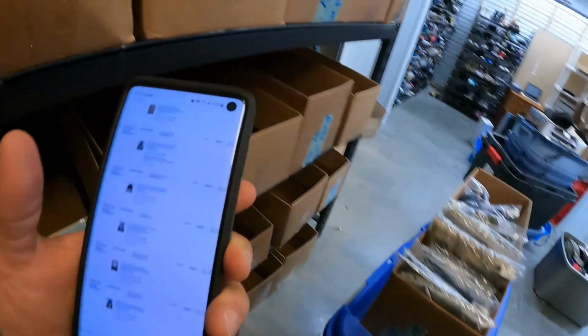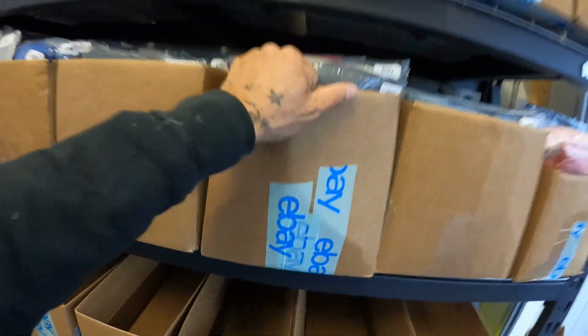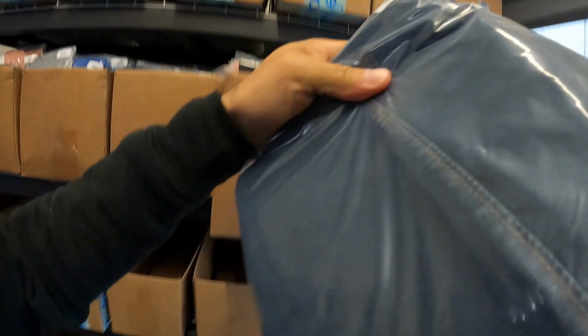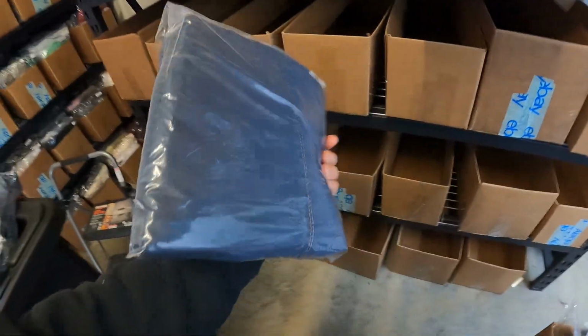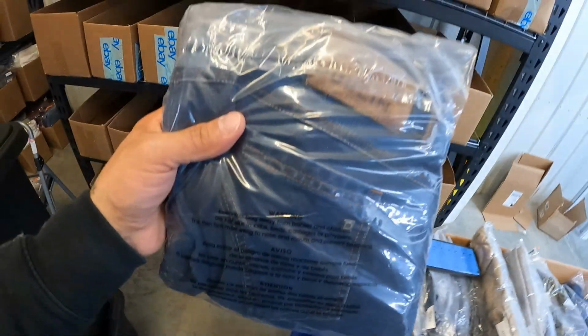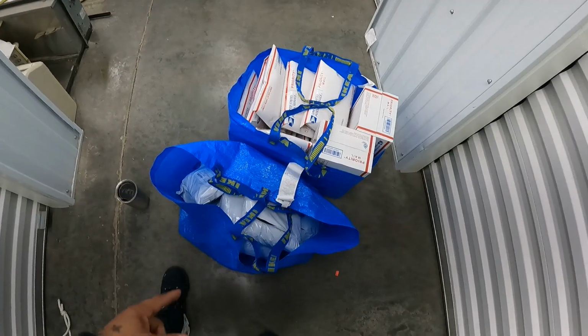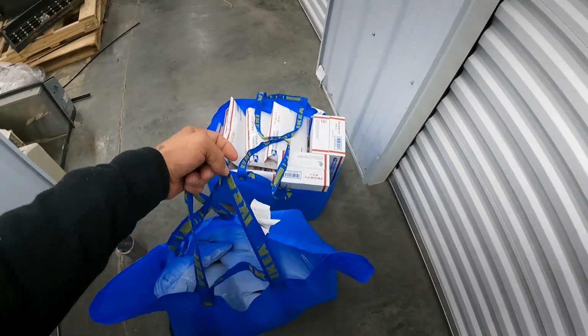And then last up we have $65.92. We have a pair of these Dublin. They're like riding jeans. So those sold for $30. So that's going to be the orders right there, guys. All right, guys, here's the 2 bags of orders. I'm gonna go ahead and drop these off at the post office.